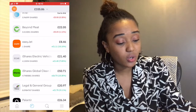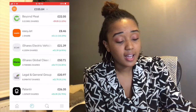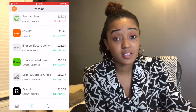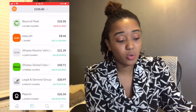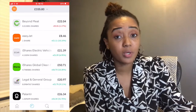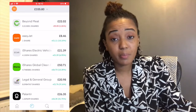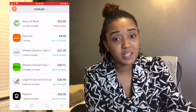And then my next stock that I have is the iShares Global Clean Energy. I have 4 shares in this, and I'm up by £6.75, which is fantastic because that is equivalent to a 15% gain. So I'm really happy with this. This is actually one of my favorite stocks or shares that I have. It is an ETF, so it's invested in multiple companies that focus on green energy or cleaner energy, and so I think this is a good stock to have. And by comparison, in the last video I was up by 94p, so this is almost up by £6 in a 30-day period.